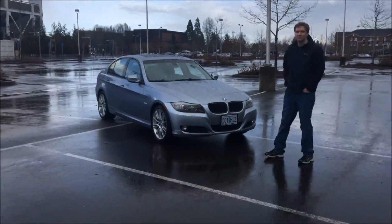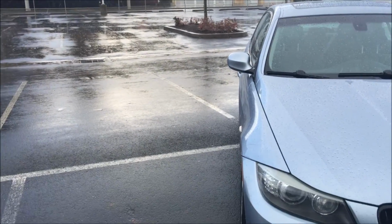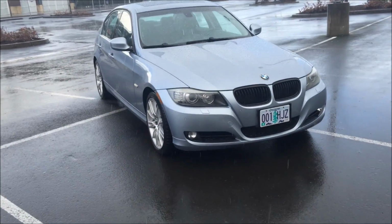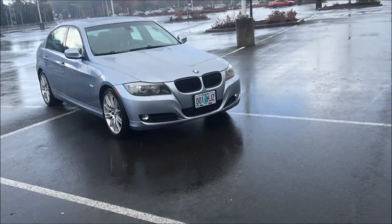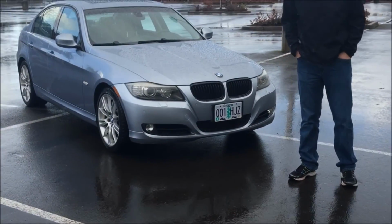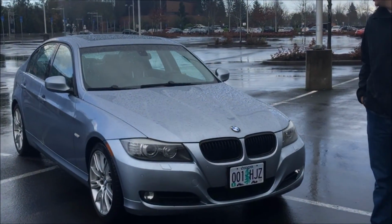And we're going to be talking about his BMW. This is a 2009 BMW 335xi. Nice. So what color is this? This color is called Blue Water.